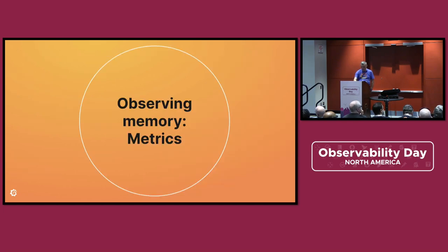So let's get into it. By the way, this is an observability day talk, right? So I'm not going to talk about the code. It occurred to me halfway through preparing this talk that I should do another talk at something like GopherCon where I talk about the code. But this is not about the code. We're going to start with how you observe memory usage.